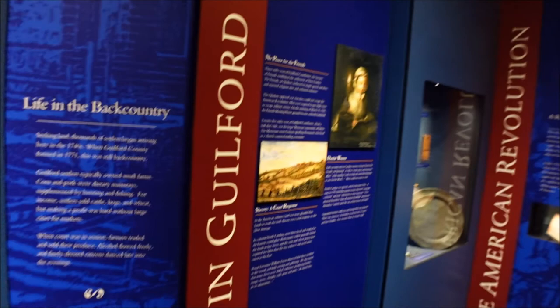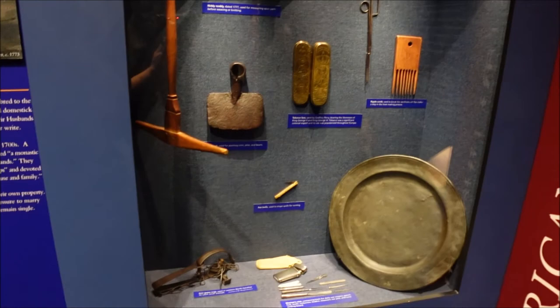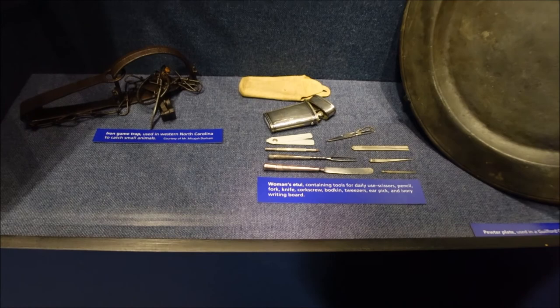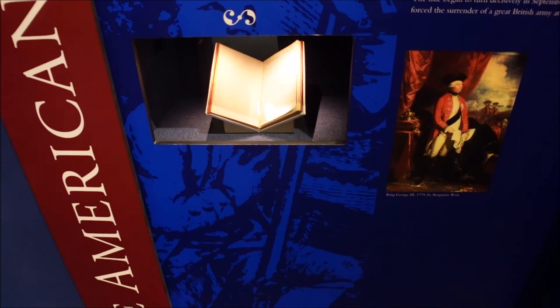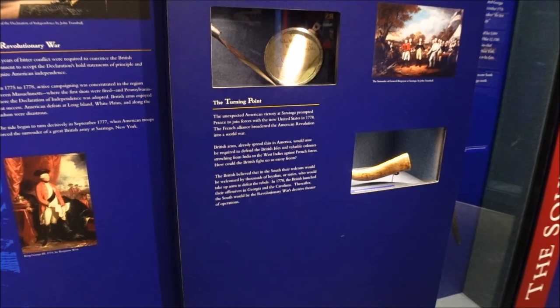And along here, you're going to, of course, see the life and times of this area too, and some of the artifacts from this area. That's very cool. Check that out. Personal hygiene lighter there. That's very cool. Love when you display these things. Yeah, this is really neat. So take your time going through and reading up on these different sparks of history in this area and what happened during the Revolutionary War.